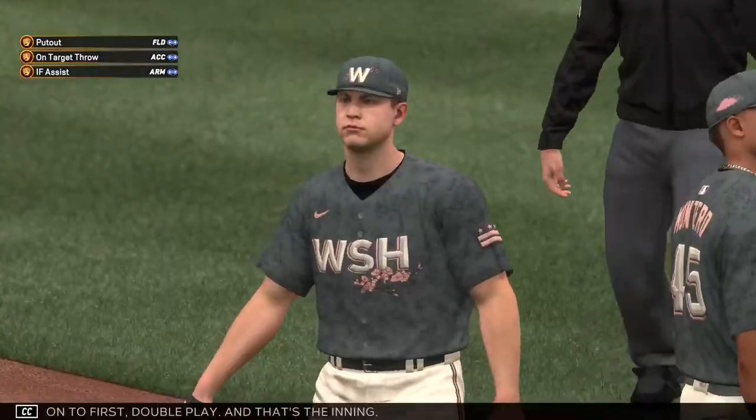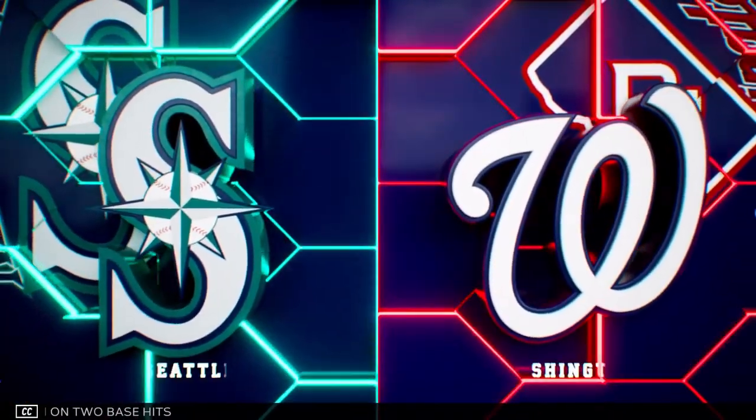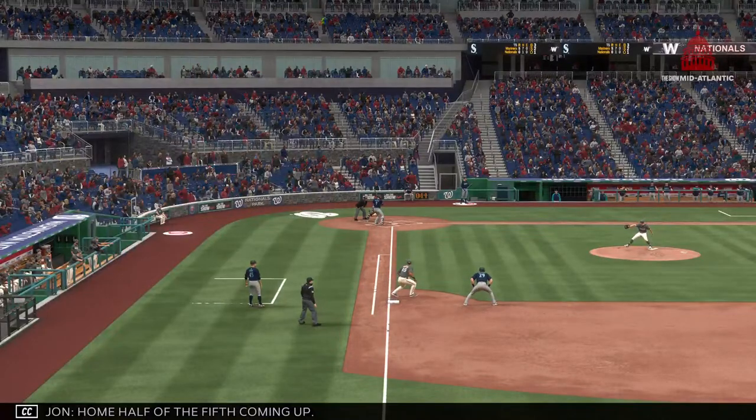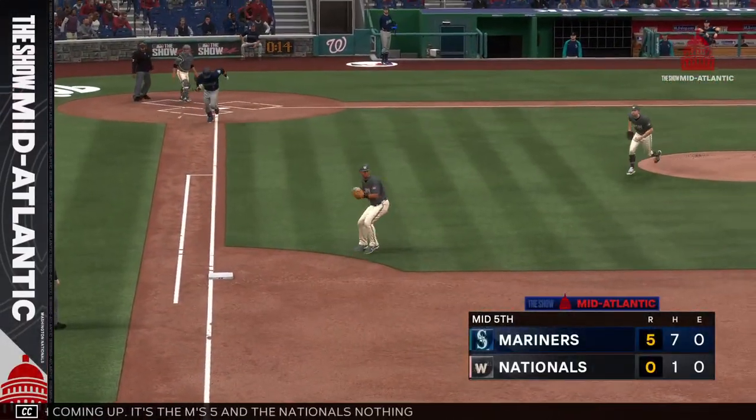And that's the inning. One run on two base hits. No errors, no one left. Home half of the fifth coming up. It's the M's five and the Nationals nothing.